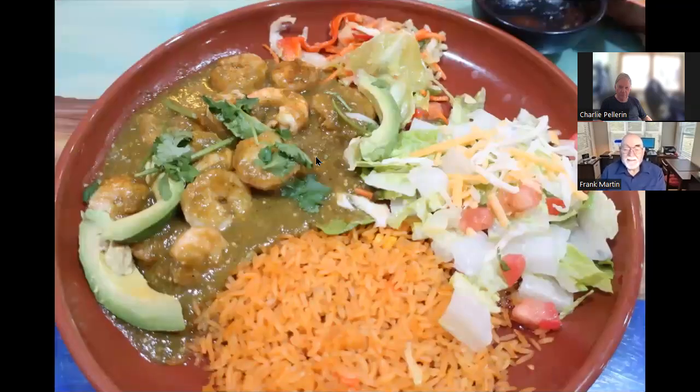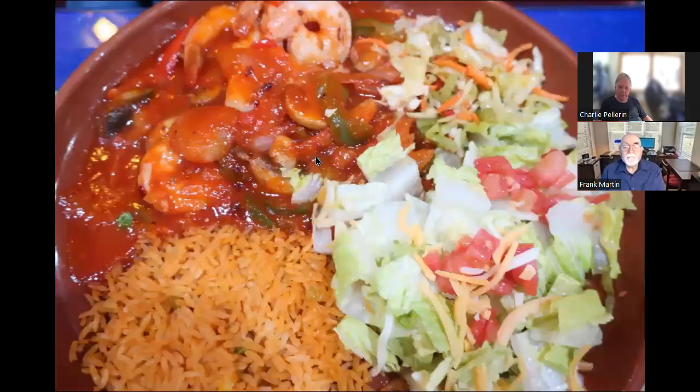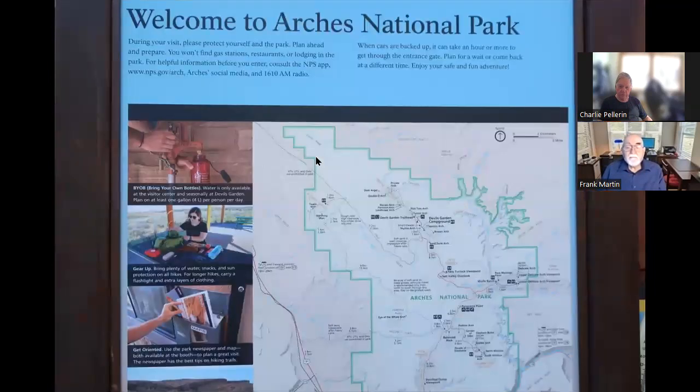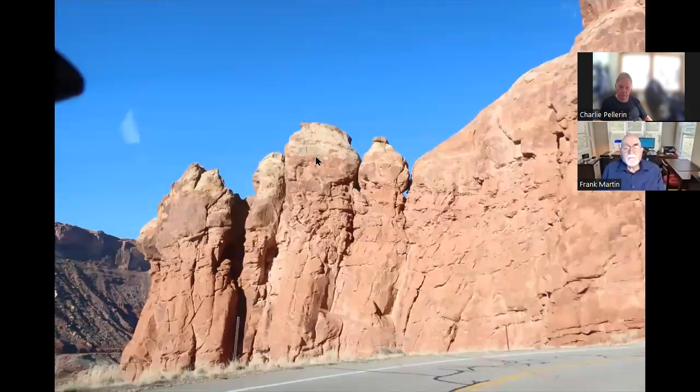Now we're having dinner. We've gotten to Moab, Mexican food. Well, you don't look miserable. This is shrimp and green chili sauce, and shrimp and Diablo sauce. Junko and I like this meal a lot, so we got it and traded halfway through, and a tortilla, of course. Now we're going into Arches National Park.